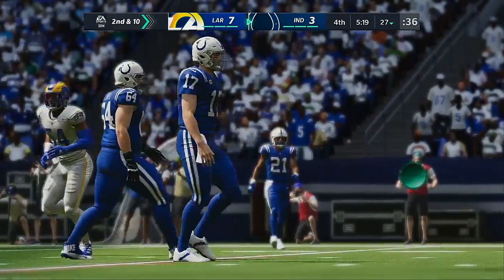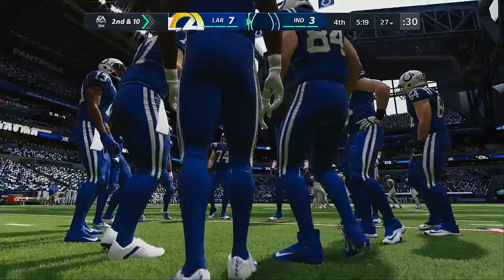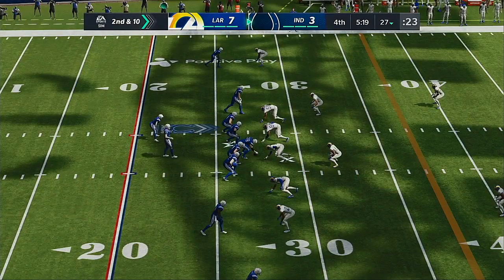He was looking for Jack Doyle that time. That'll bring up second down. Another incompletion with that one. He's just 7 of 14 throwing the football. 50%. Typically not going to get it done, is it? And let's just make it simple. And that's exactly why they trail.